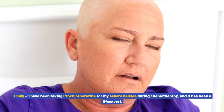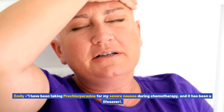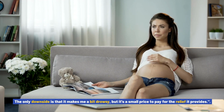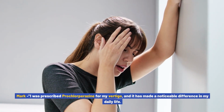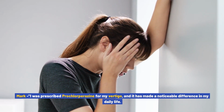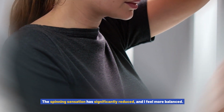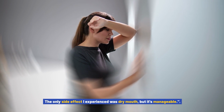Emily: I have been taking prochlorperazine for my severe nausea during chemotherapy, and it has been a lifesaver. It helps me get through my treatment sessions without feeling constantly sick. The only downside is that it makes me a bit drowsy, but it's a small price to pay for the relief it provides. Mark: I was prescribed prochlorperazine for my vertigo, and it has made a noticeable difference in my daily life. The spinning sensation has significantly reduced, and I feel more balanced. The only side effect I experienced was dry mouth, but it's manageable.